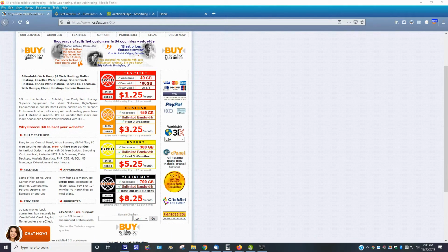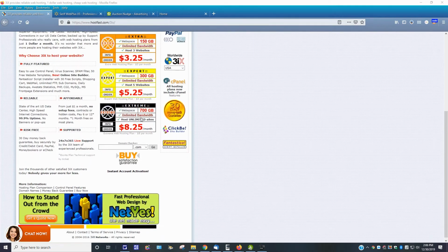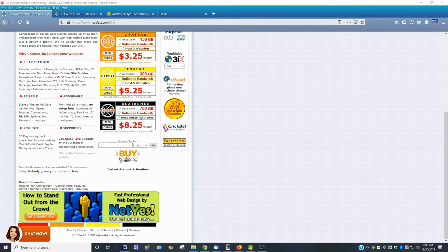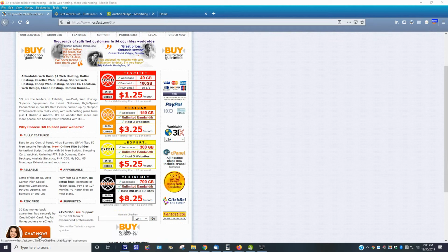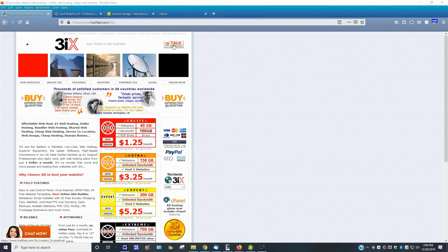No one's paying me or endorsing me to put this out there. I'm just sharing with you guys the service I use to host my website. Like I said, it looks like their price has gone up, because it says we have affordable web hosting for $1. It used to be $1, and then it went up, I believe, to $1.25, which is still not bad. They have pretty good support service. It's basically online. I don't think they have a phone number here, or do they? You can talk by phone up here as well. But anyway, this is the service I use.